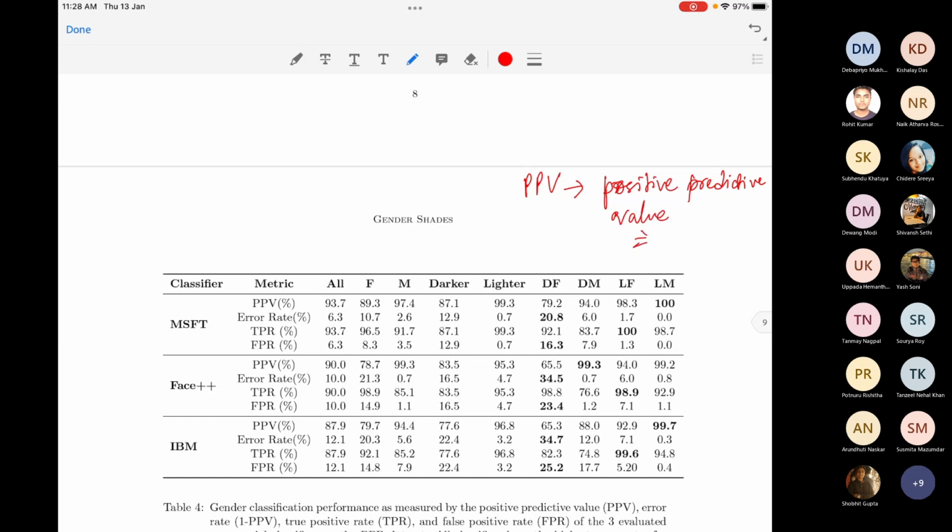And it is defined as true positives by true positives plus false positives. So what is it? What is its common name? By what name do you know it? Precision. Yes, this is the precision. The other name of precision is positive predictive value. And the authors define error rate as 1 minus the positive predictive value. So this is the error rate.